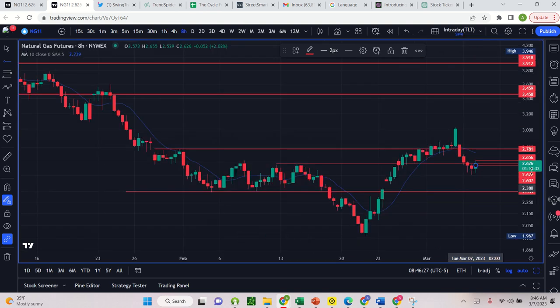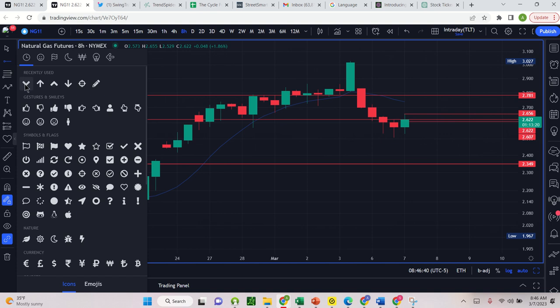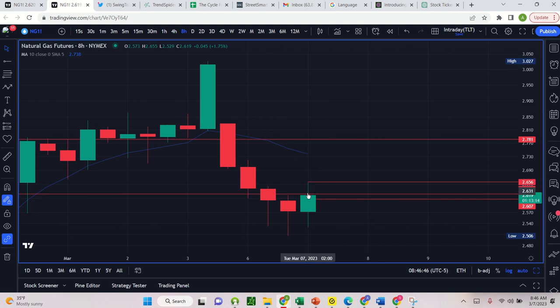Okay. So, and of course, the 8-hour chart is a nice roll up because 3 8-hour candles make one daily candle. And that's important. We actually have a swing low on the 8-hour chart. That is a key thing here. But we are pulling back, of course. Price would need to stay above 2.619 to remain an 8-hour swing low.